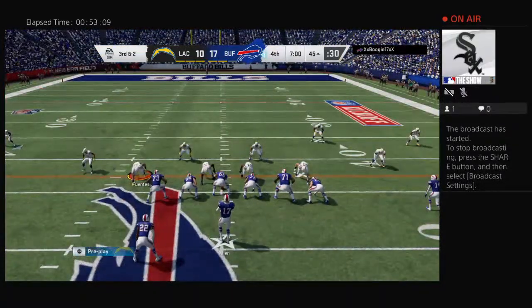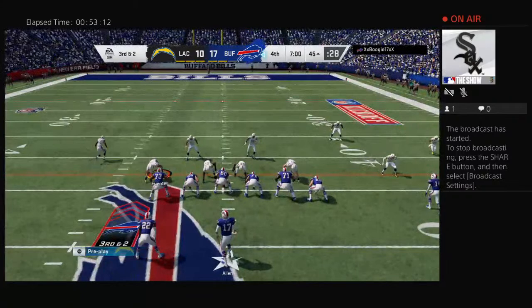The Bills on 3rd down. They've been okay, 2 for 3 thus far. Here it's 3rd and 2.